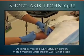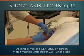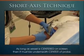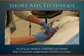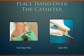The other thing to keep in mind is that as long as the vessel is centered on the screen, it therefore must be underneath the center of the probe. And this is the most important concept, if you will. So as long as I center that vessel on the screen, I therefore only need to aim my needle towards the center footprint of the transducer. And that's really all there is to it. It's a very, very straightforward concept.